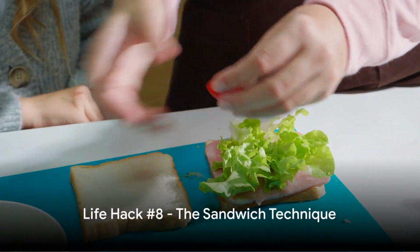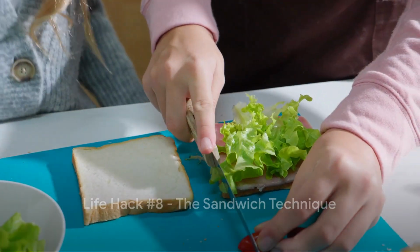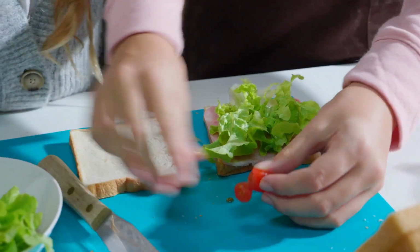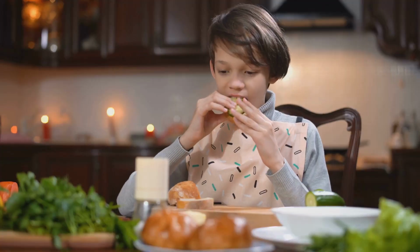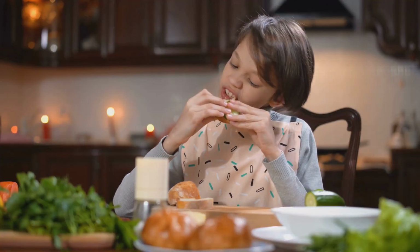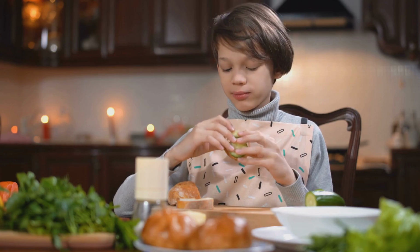The sandwich technique, a delicious way to deliver feedback. Now, don't go rushing for the bread and butter just yet. This isn't about food, but about constructive feedback. The sandwich technique is a method where you sandwich the less pleasant feedback between two layers of positive feedback.